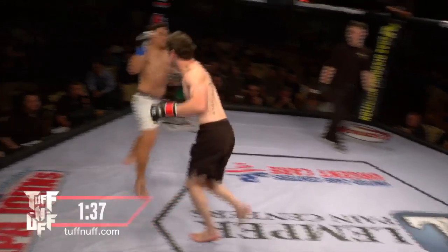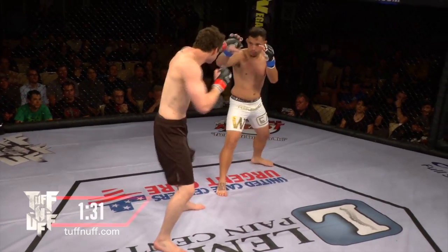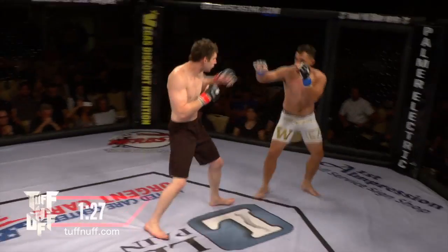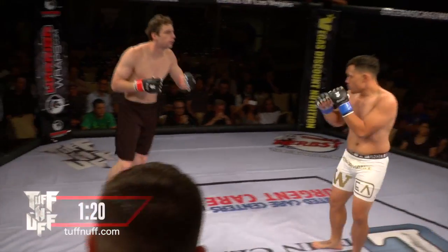Colvin trying to put that length to use. Yeah, that's something that definitely takes time to learn. Understanding space and how to use it to your advantage is not necessarily a natural thing. Putting all the power at the end of your punch is really tricky to learn. Colvin there doing a nice job, though. He is finding that range a little bit, it looks like.